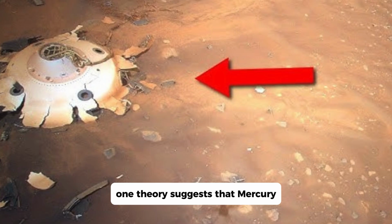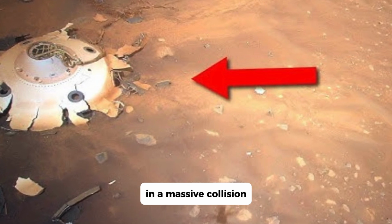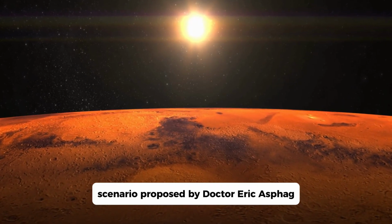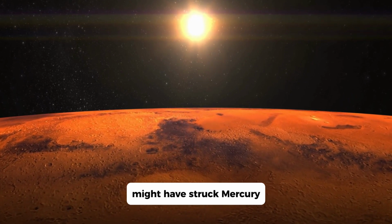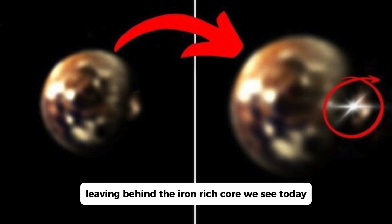One theory suggests that Mercury may have once been a larger planet that lost most of its outer layers in a massive collision early in the solar system's history. This hit-and-run scenario, proposed by Dr. Erik Asphaug, suggests that a large planetesimal might have struck Mercury, stripping away much of its mantle and crust, leaving behind the iron-rich core we see today.